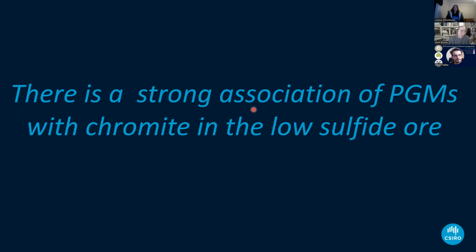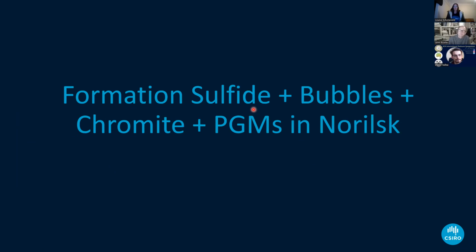So there's a really, really strong association of these platinum group minerals with chromite in the low sulfide ore. To understand what's going on here, we have to understand all about Norilsk and sulfide and bubbles and chromites and PGMs. So I'll walk you through what we believe is going on to form these regions of Norilsk.